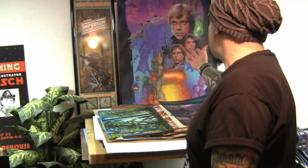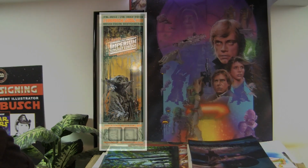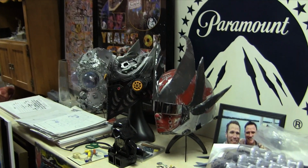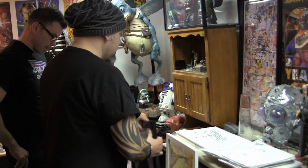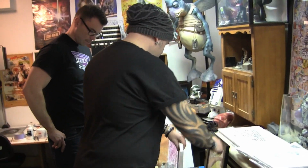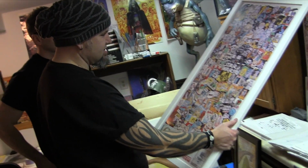So this is the Dark Empire piece that I did, I think for the 20th anniversary of Dark Empire. This is the German Yoda piece that I did. And this here is 40 Years of Cosmic Collectibles. So this is a lot of the collectibles.